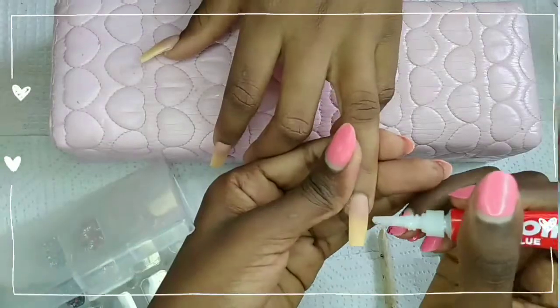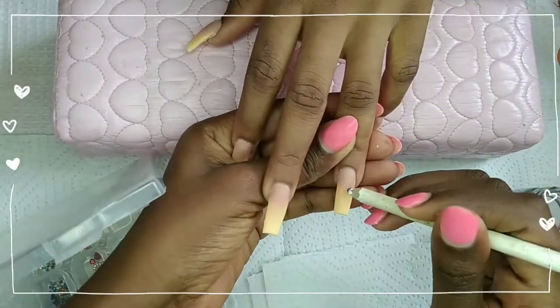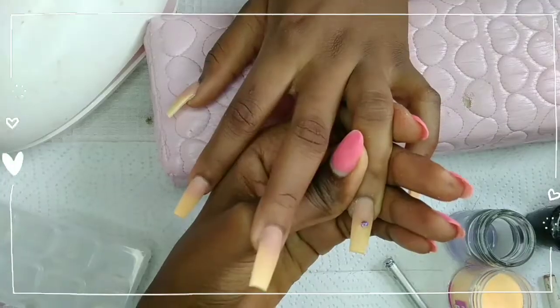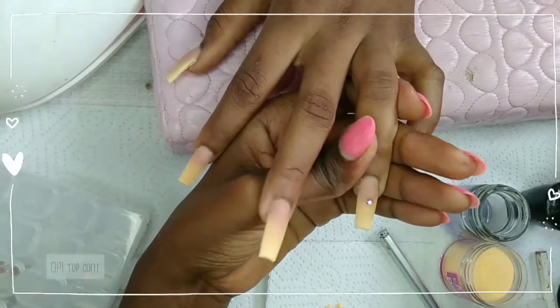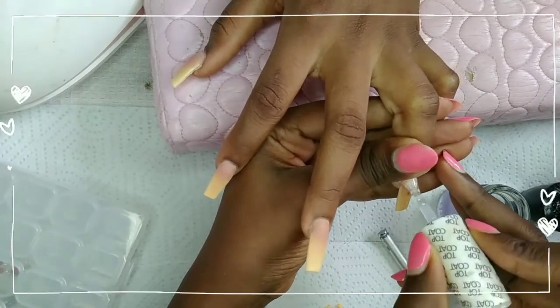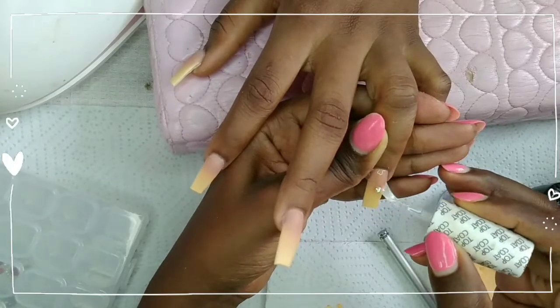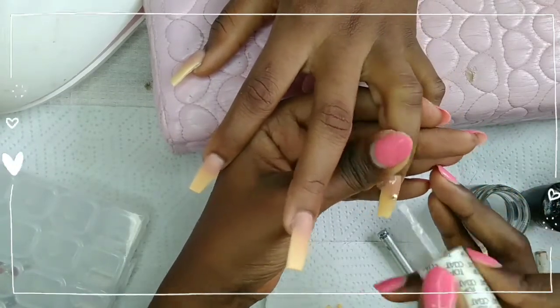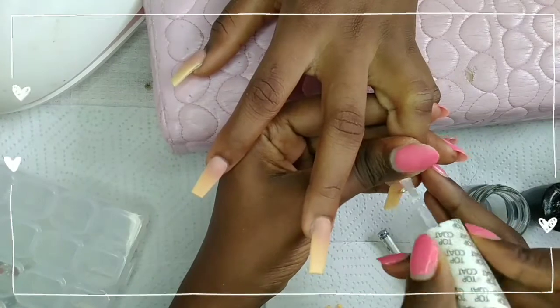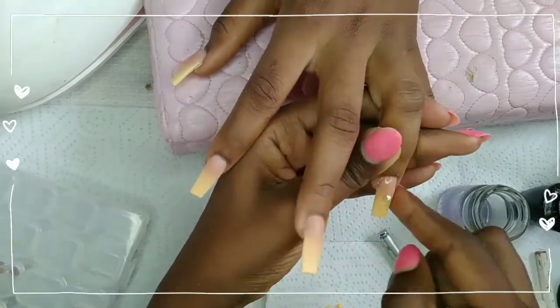Extra length, like extra designs and all of that. If they want you to do hand drawn designs, if you're good at doing that, you want to charge them for that because you're using products for it. You're going to use polish and all of that. So extra lengths, extra designs, stones, ombre, even French.